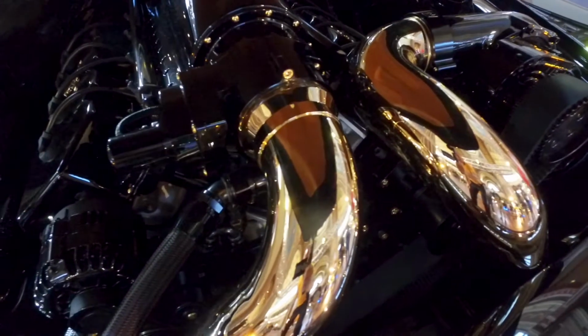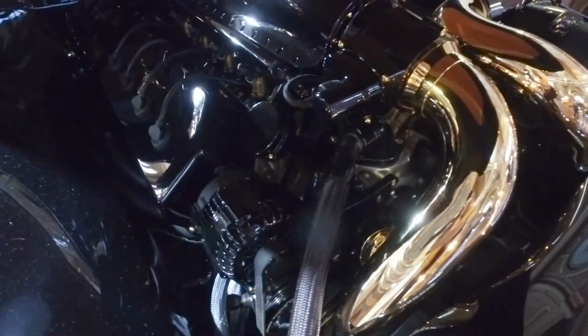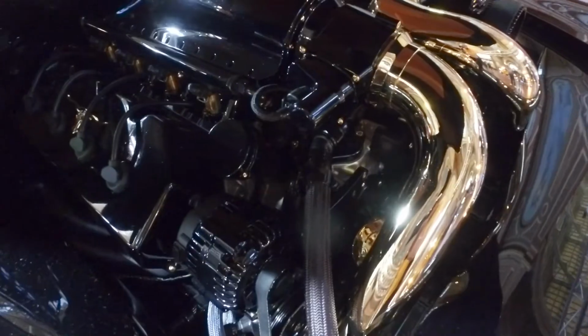We could spend all day here talking about it. Oh, I'd love to, mate. You've customised this car. What are some of the special customised things that you've done to this car?